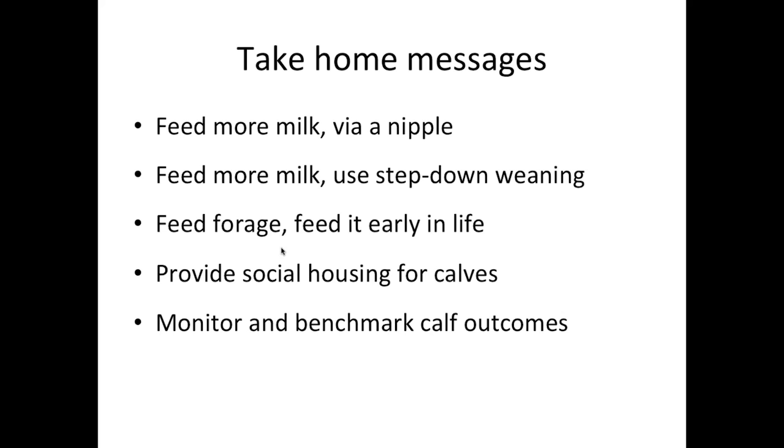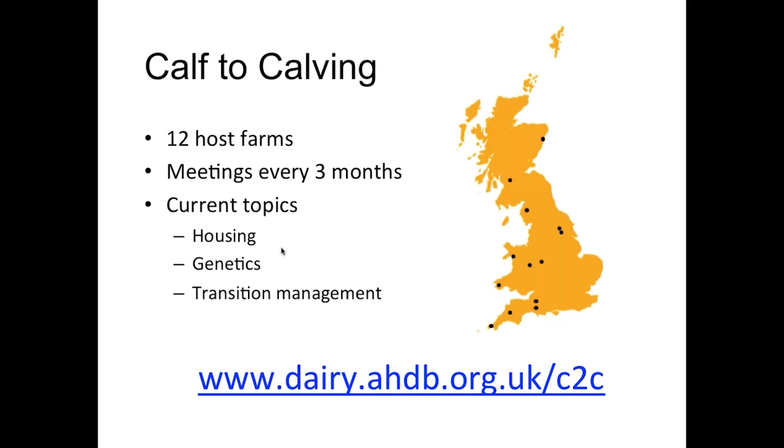I think I've hopefully shown you some ways to provide social housing for calves, and that there's tremendous benefits for you as farmers to have data on your own farms, but also to monitor and then look at benchmarking calf outcomes. Lastly, I've been talking with Jenny a lot about their program Calf to Calving, and they've got 12 host farms. There are meetings every 3 months, and it sounds to me like this is a really super initiative that you're also looking at some of these things.